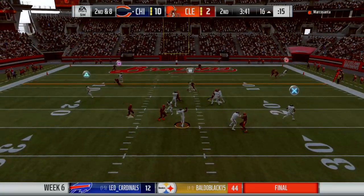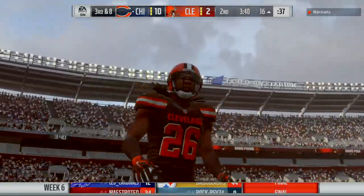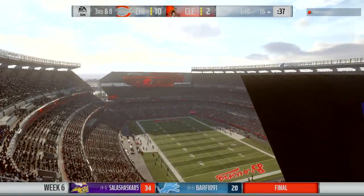Now they'll throw here out of the gun. And he slings one that's incomplete. I think he's a little trigger-happy right there, and it turned into an ill-advised throw into their zone. Well, we know he has confidence. He'll throw it any place, anytime, anywhere. That time it fell incomplete.